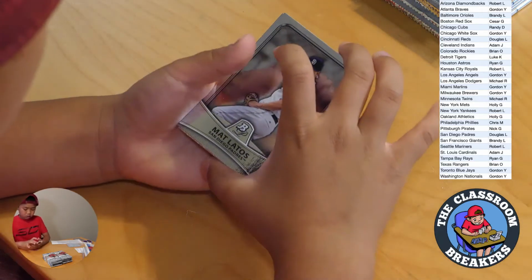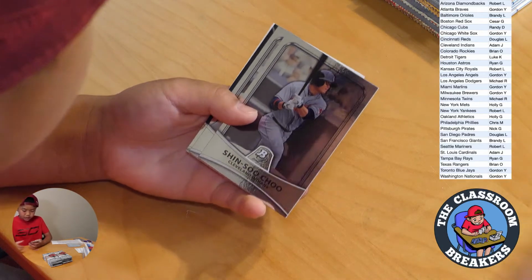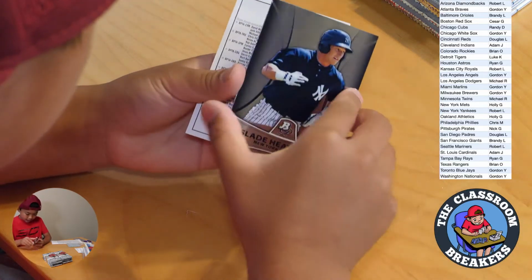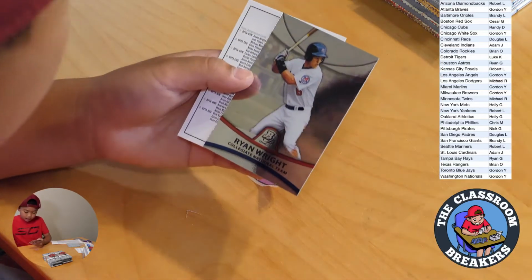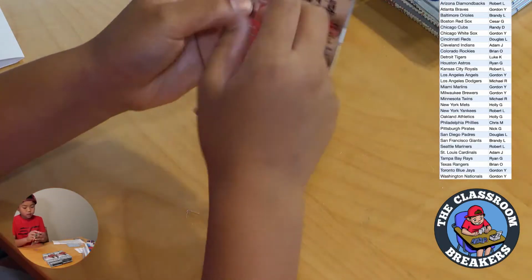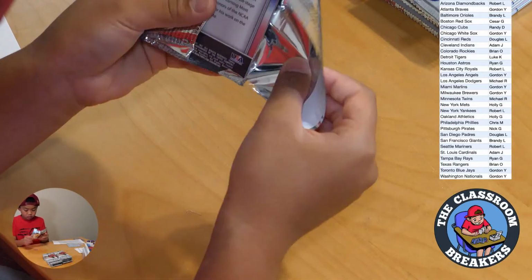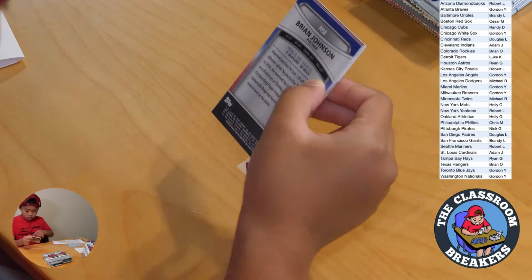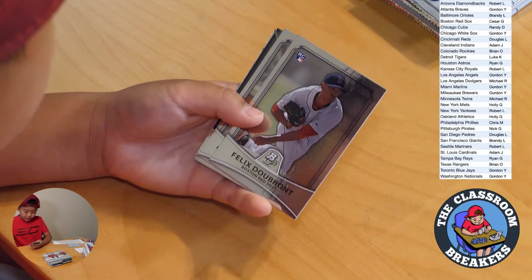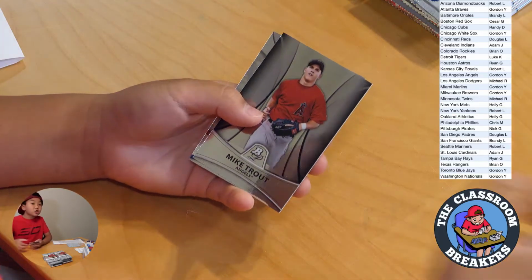So Matt Latos, Shin Soo Chu, Ike Davis, Slade Heathcott, and Ryan Wright. And Tim Lincecum, Felix Dobrant, Adrian Gonzalez, Mike Trout.